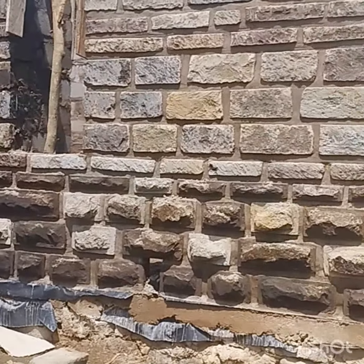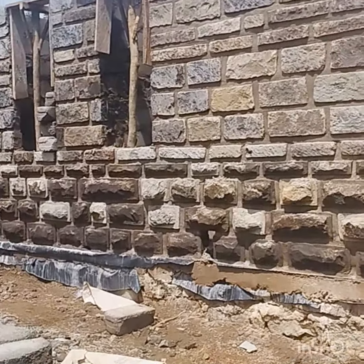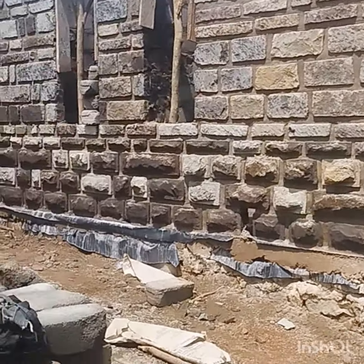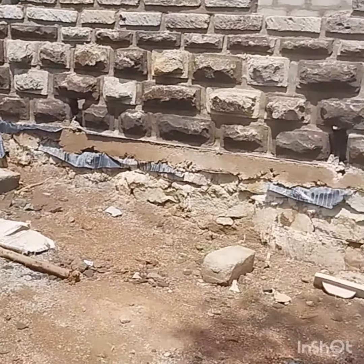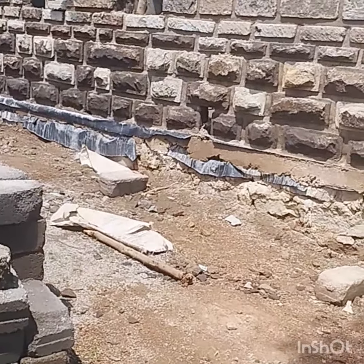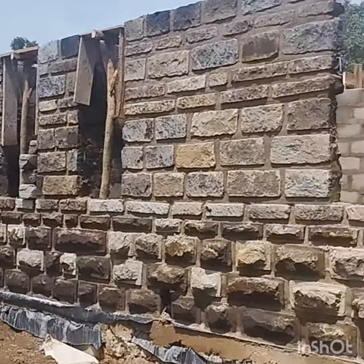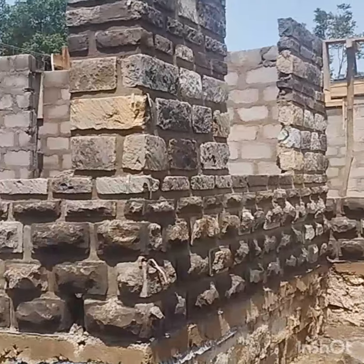As you can see, this is the walling. The external part, we've used the 9-inch quarry stones. We did about 4 courses from the slab. Then above the slab, we just did what we call on the ground smooth. So the external part, we use 9-inch stones, as you can see.